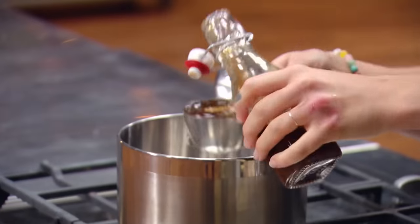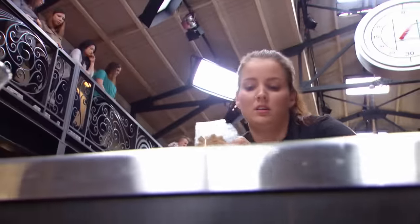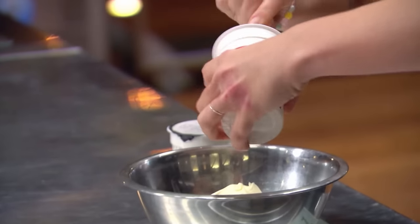I pour out 125 mils of espresso and I combine that with 50 grams of sugar. Exactly 50. The recipe is really specific with what you have to do and I'm really following it and making sure that I do it the exact way. I then need to add my cream and my salt and bring it all to a boil.